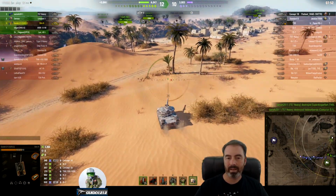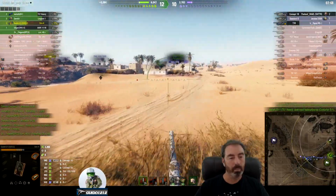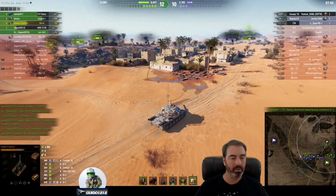So we gather a bunch of firepower. We get in there, take down the 5-1. The 57 gets the T-49. Big kill getting rid of the scout at this stage of the game. You really want to not have the scout beating up on you.